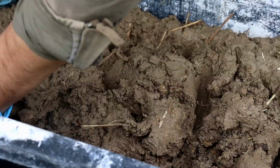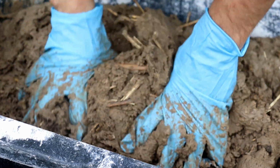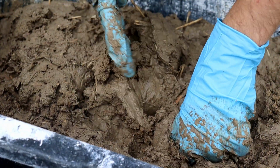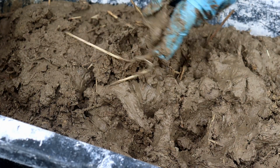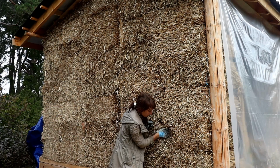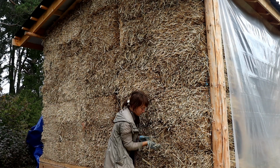Making plaster is pretty easy, but quite labor intensive. I make some smaller batches every day to keep it manageable. Luckily, the frosts decided to stay away for a little while, and I hurried up to get the first layer done.